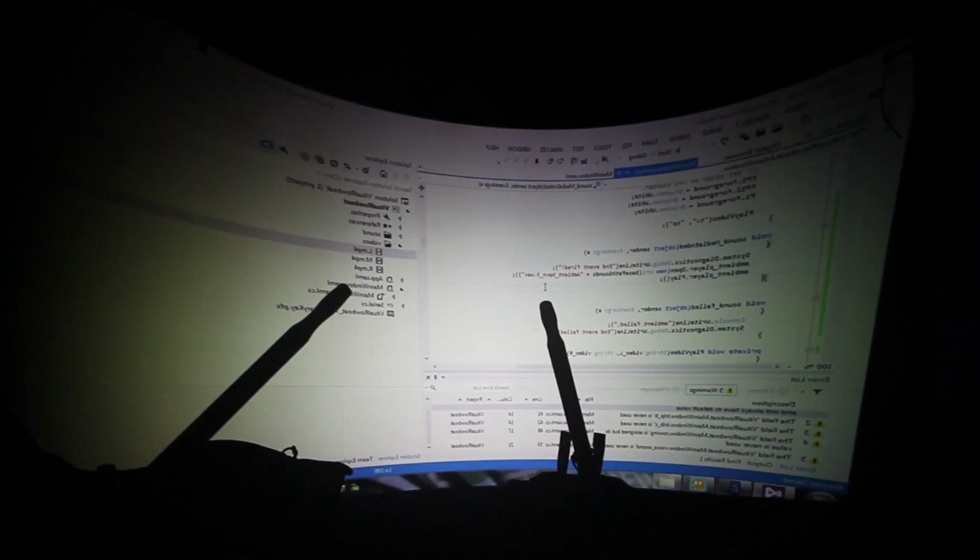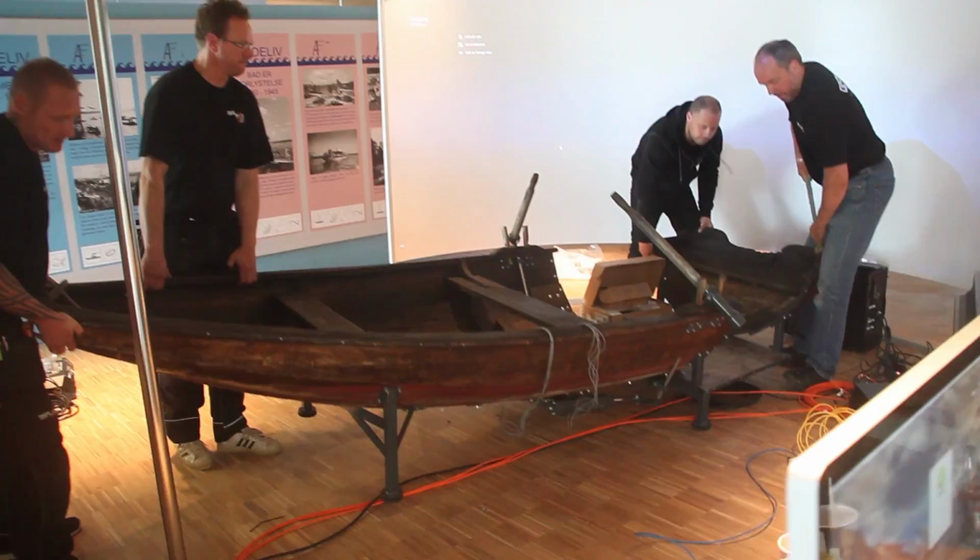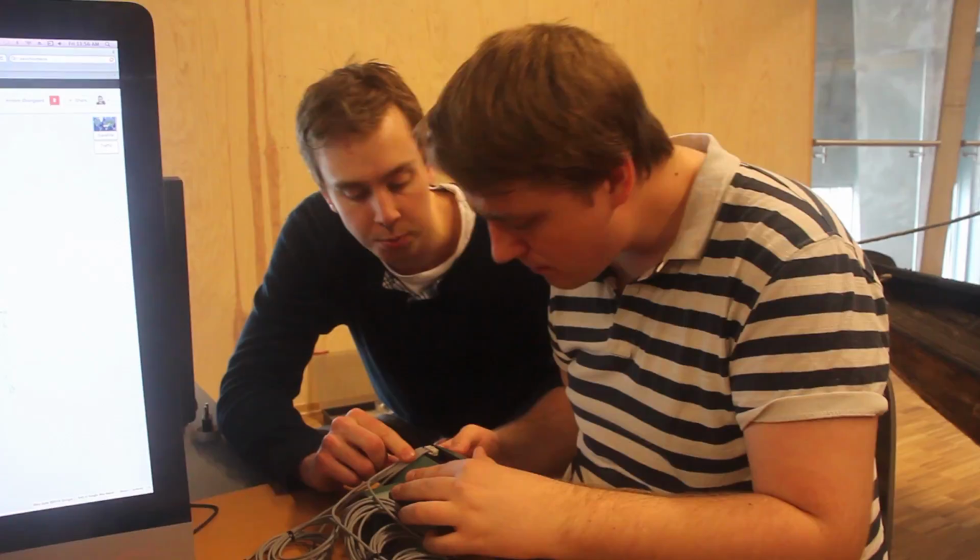Back at the museum, my friend Andreas, who is a game developer and programmer, was working on the software for the simulator. To connect the boat to the PC, we needed some sensors. The next day, 2 guys dropped by with a custom-made processor which could translate the movement of the oars to a language that Andreas' software could handle.